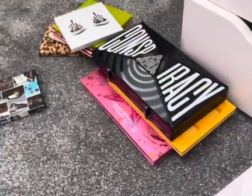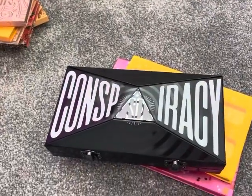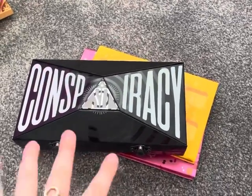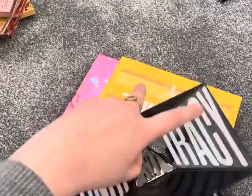That is my Morphe palettes, guys. I'm going to move on to my Jeffree Star palettes. I'm not really going to talk too much about these because I know a lot of people don't support this brand anymore. I only have a few eyeshadow palettes from this brand just because I think the quality of the eyeshadow palettes is really good.